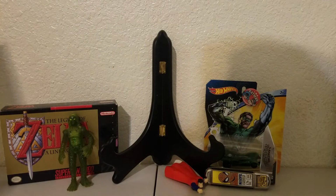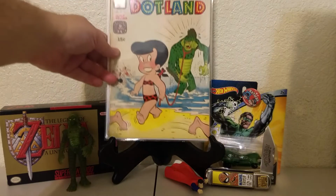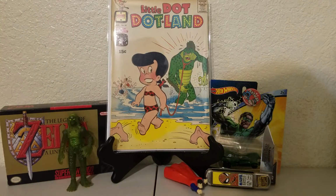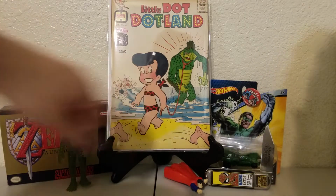And then this is one of my favorite covers, Little Dot in Dotland, August. And I think it's 72. It's number 50. And everyone's clearing the beach, and here comes Little Dot with the creature.